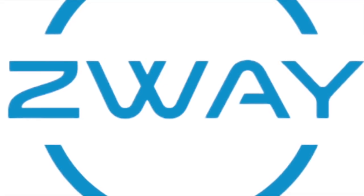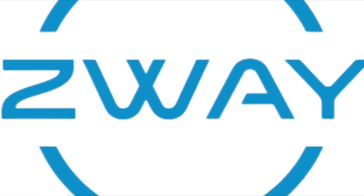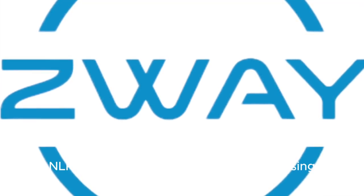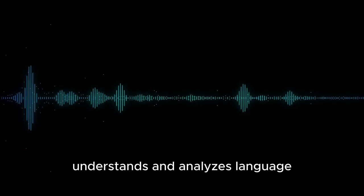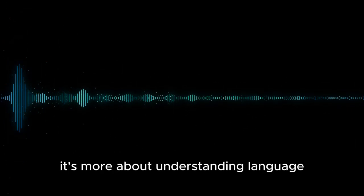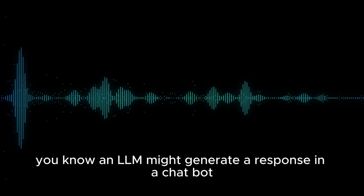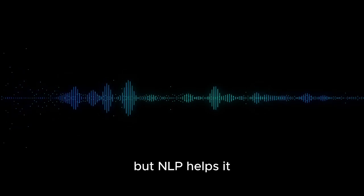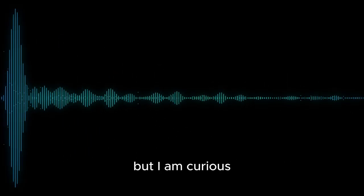Okay, but let's back up for a second. We keep mentioning LLMs, but there's another term that pops up a lot in the AI world, NLP. How's that different? Good point. NLP stands for natural language processing. And it's kind of the foundation for how AI understands and analyzes language. So like translation or understanding the sentiment of a text. Exactly. Things like that, extracting information from documents. It's more about understanding language, whereas LLMs are about generating language. Right. So they often work together. An LLM might generate a response in a chatbot, but NLP helps it understand the user's question in the first place. Okay, I'm starting to see how all these pieces fit together.